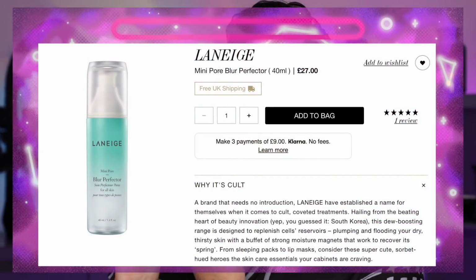So I was like, you know what? Let me try these. Let's start with our first product. This is the Laneige Mini Pore Blur Perfector. I'm going to use this as almost like a serum. No, I'm not, a primer. This is going to help reduce oil and shine. It's new, so I have to pump it like a million times, but it also minimizes the appearance of pores. Now we know we can't actually get rid of them, that'll be impossible, but we can minimize their appearance.